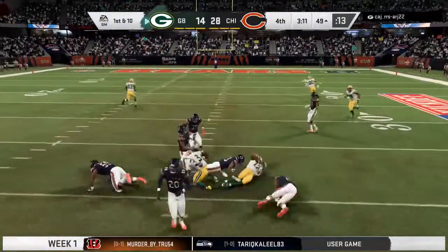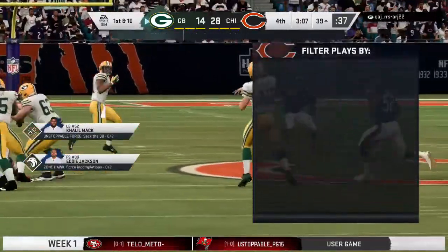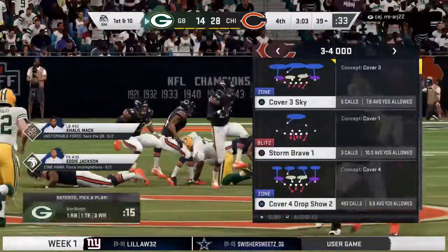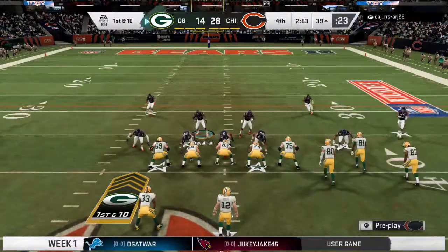Adams hauling it in from Rodgers. And they'll get him down as he's inside the 40. They get 10 more there, and I believe that'll be enough for another first down. It will. So from the 39 now, they'll come up on a 1st and 10.